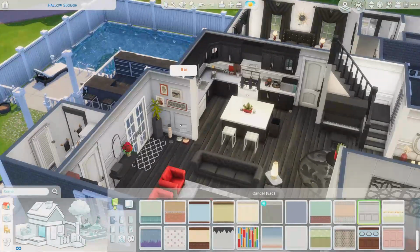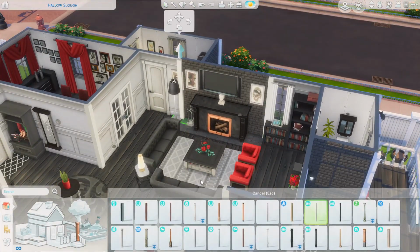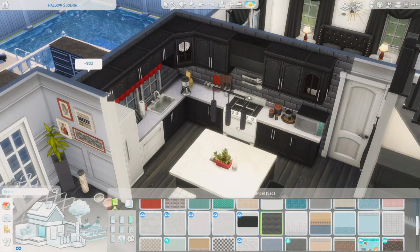We are doing the wallpaper now, and thank God, because clearly I was running out of things to talk about. So when I do the wallpaper, which I do last, that means the video is over.